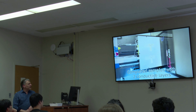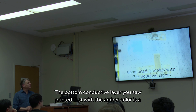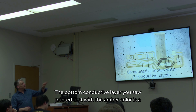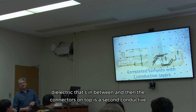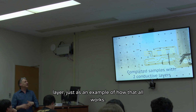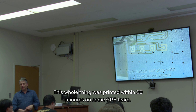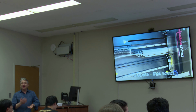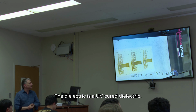Now this is a sample of 2 conductive layers. The bottom conductive layer you saw printed first. The amber color is a dielectric that's in between, and then the connectors on top are the second conductive layer, just as an example of how that all works. Now, this whole thing was printed within 20 minutes on some cheap PET. Because we sit at such low temperatures, the dielectric is a UV cured dielectric.